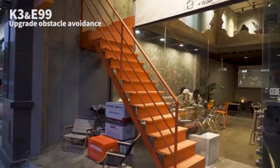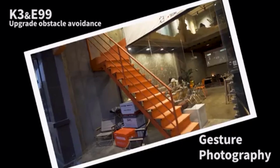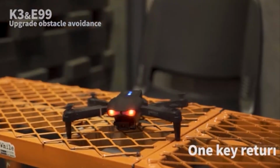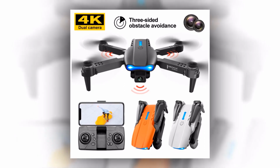And with a remote control distance of about 80 to 100 meters and Wi-Fi image real-time distance of about 20 to 30 meters, you can explore further and capture even more stunning footage. Get ready to take your aerial photography skills to new heights with the new K3 Pro 4K RC Mini Drone.